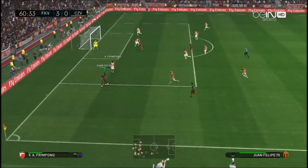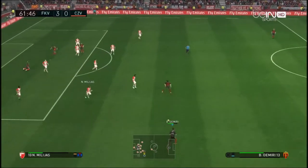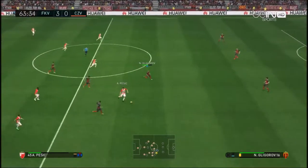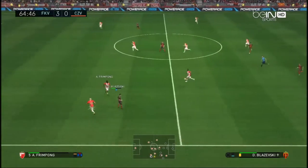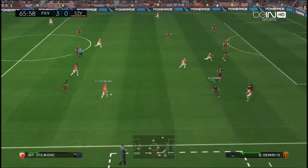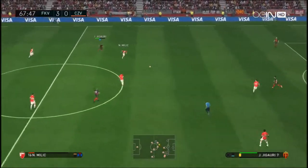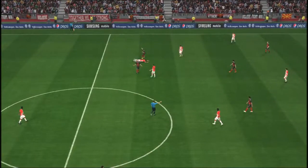Tries a through ball. Who's loose? Who's getting there? It's a long forward pass. Passes it through. Comes sliding in. Nothing wrong with that tackle. Ball won cleanly. Cuts it out. Gets it back. He's not played the ball, that's a foul.